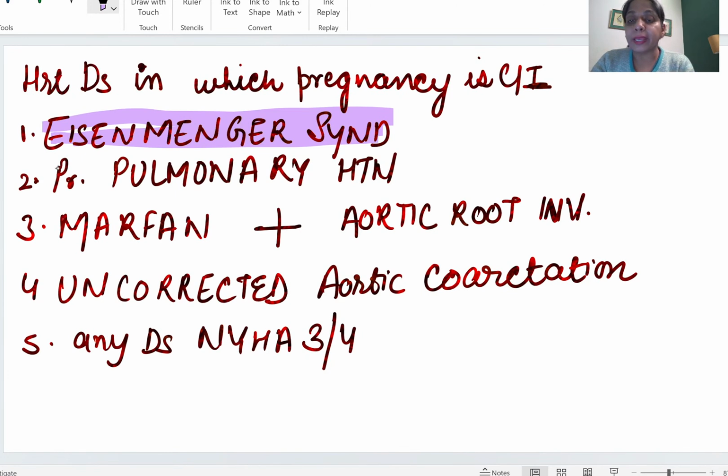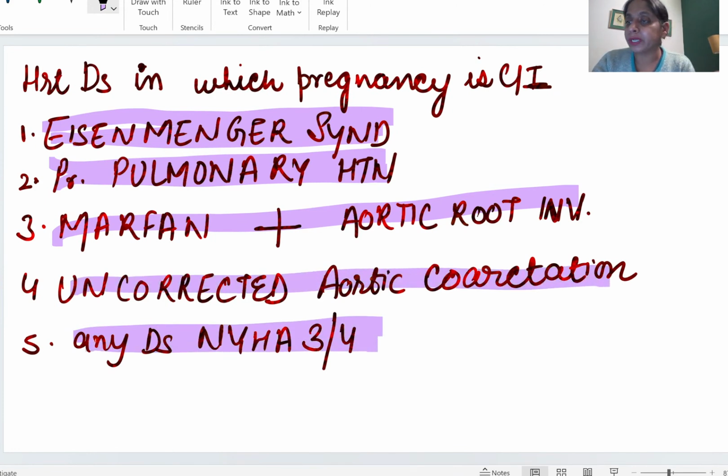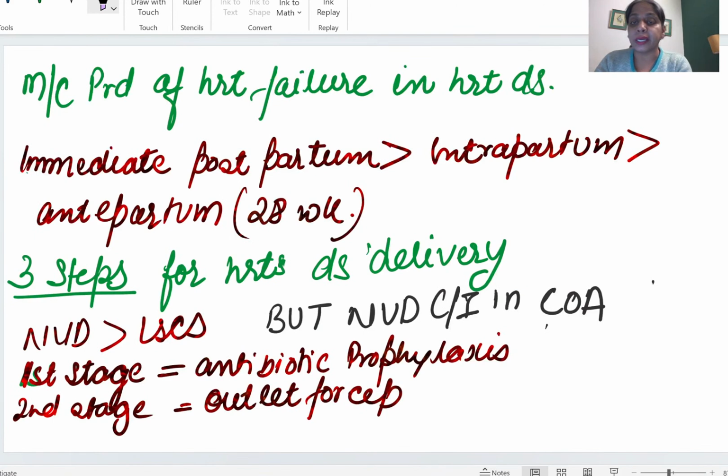Eisenmenger syndrome, primary pulmonary hypertension, okay, because the mother surely dies in them. Marfan disease along with aortic root involvement, okay. Uncorrected aortic coarctation, because then it will be less than 1.5. Any disease of NYHA grade 3 and 4, okay. So these are the diseases in which pregnancy is contraindicated: Eisenmenger syndrome, primary pulmonary hypertension, Marfan with aortic root involvement, uncorrected aortic coarctation, any disease of NYHA grade 3rd and 4th.